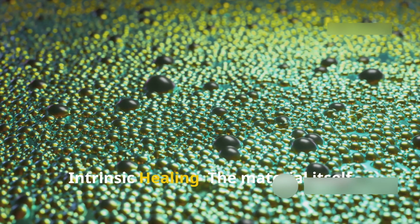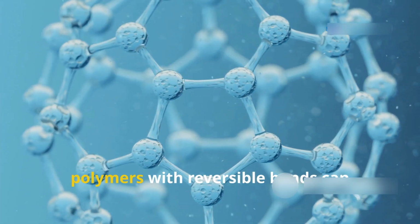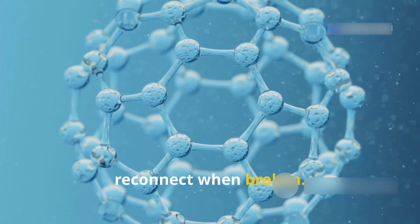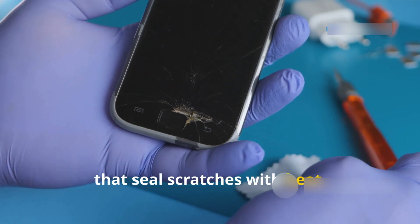Intrinsic healing. The material itself has properties that allow it to heal. For example, polymers with reversible bonds can reconnect when broken. Example, self-healing smartphone cases that seal scratches with heat.